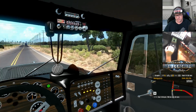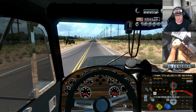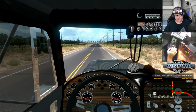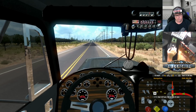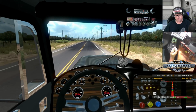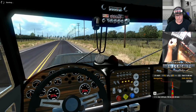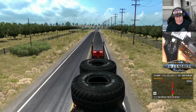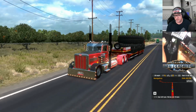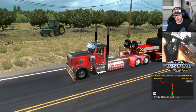And that trailer, look at that trailer, just goes around with ease. This is a dream to drive, it really is, even hauling such a heavy load. And let's have a look on the outside, shall we? There we go, look at that, that looks really nice. At least we got a beacon on the back there. That's pretty cool.